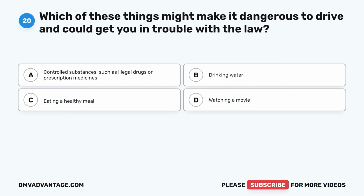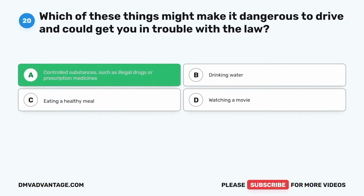Question 20. Which of these things might make it dangerous to drive and could get you in trouble with the law? A. Controlled substances such as illegal drugs or prescription medicines. B. Drinking water. C. Eating a healthy meal. D. Watching a movie. The correct answer is A.